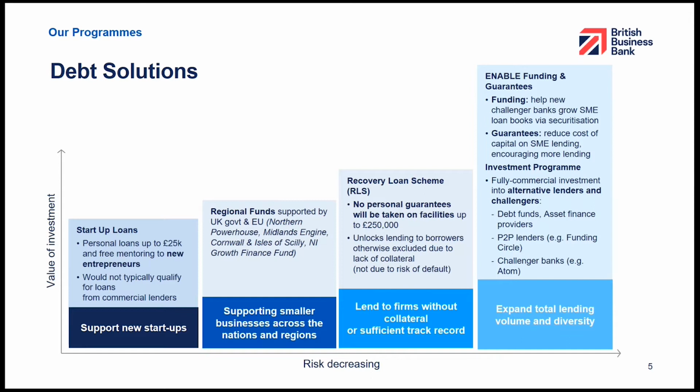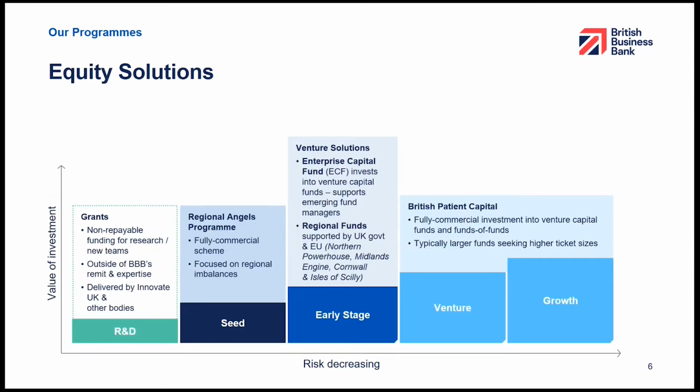Thank you, James. Similar graph, hopefully, for equity solutions. There we go. The value of investment increases as the risk decreases and the business becomes more established. We don't tend to get involved in that R&D stage. We very much rely on partners such as Innovate UK and local grant pots. We start to get involved from the seed stage onwards, and that can sometimes be pre-revenue activity.